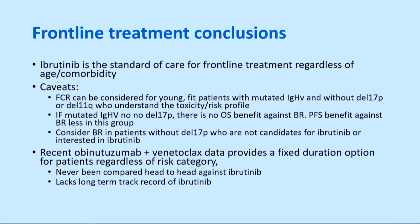And so the recent New England Journal data is very intriguing and gives us perhaps a fixed duration option, so venetoclax for 1 year versus indefinite Ibrutinib. But it's never been compared head-to-head to Ibrutinib, so it's not clear which one is better. And Ibrutinib has a very long track record in this setting, and especially for low-risk patients, very durable remissions. And so it's hard to know how to balance this in the short term without longer-term follow-up, but that's how I would summarize it for now.